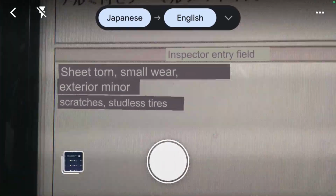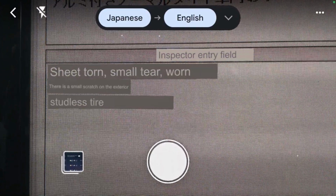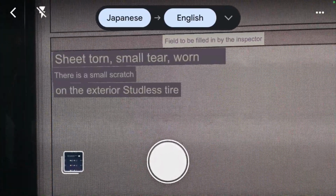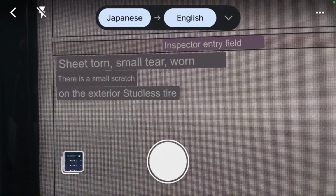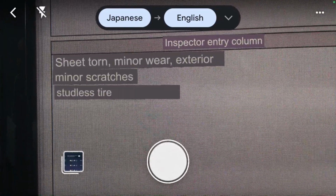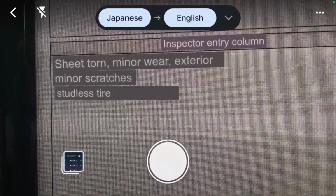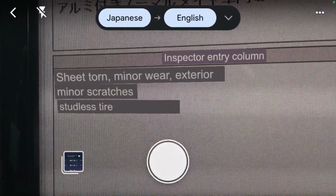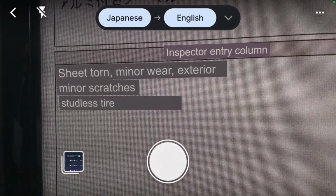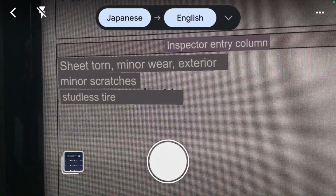So you can see the comments we have: sheet torn, small wear, and small scratch on the exterior, and studless tires. So this probably has studless winter tires, minor scratches on the body, which are typical, and sheet torn, that could be a translation issue. This is something I would double check with the importer.